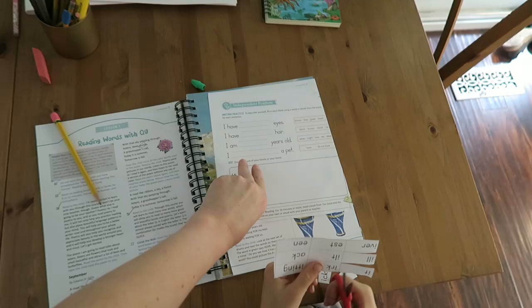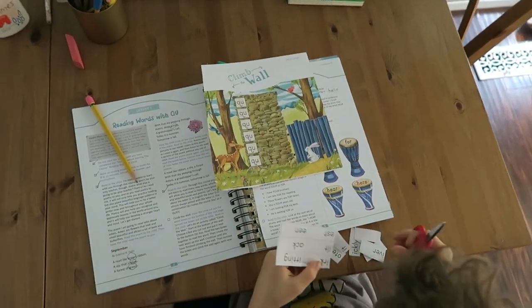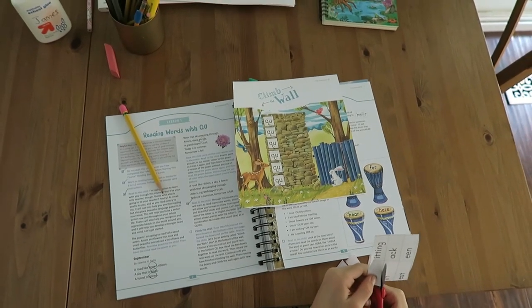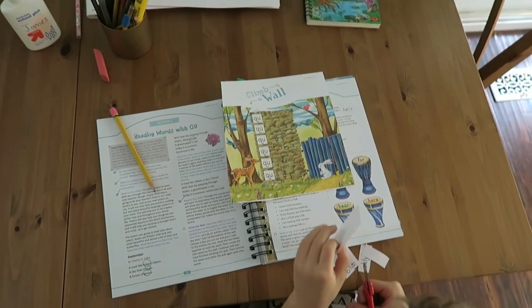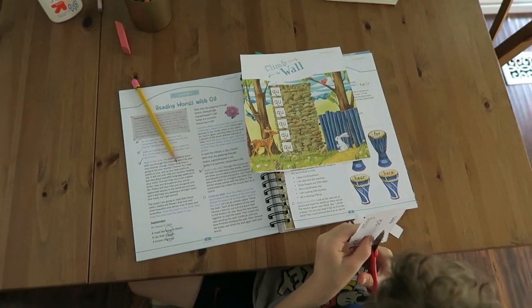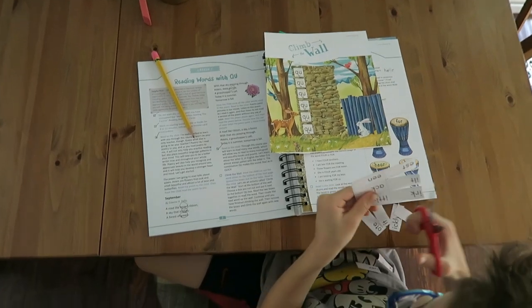So we just did our teacher-led practice, and now we're going to be doing some qu words with their endings that he is cutting out right now. And then he'll do his independent practice. And you know, sometimes you cut out too many pages and it's okay. It's all good. You go with the flow.